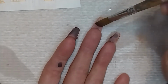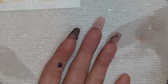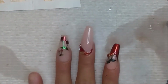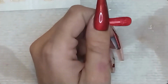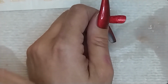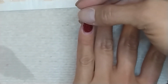Have you guys ever worked with nail forms? If you've ever worked with nail forms, you know what it's like when some of the product, you know, nail forms don't always go up against your skin perfectly. So sometimes it will actually, all right, let's swipe this nail with monomer. We don't need to drench our skin. We just want to swipe the nail. And now we're going to be putting some acrylic inside this one. But if you've ever worked with nail forms, you'll know what I'm talking about.